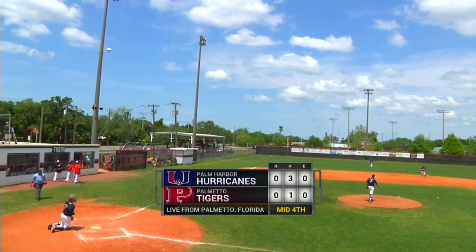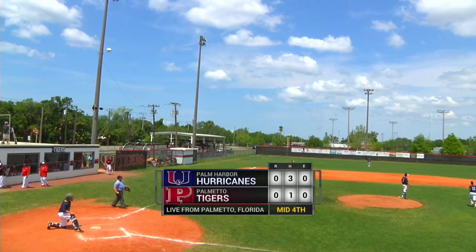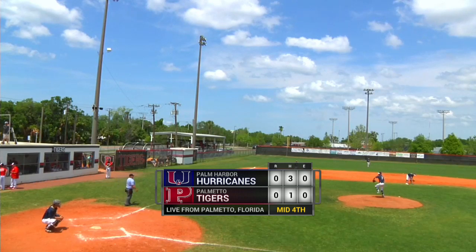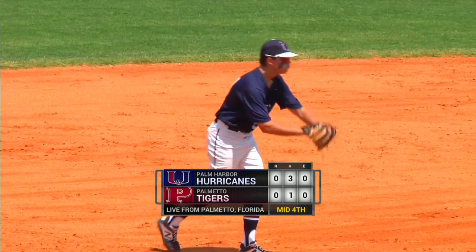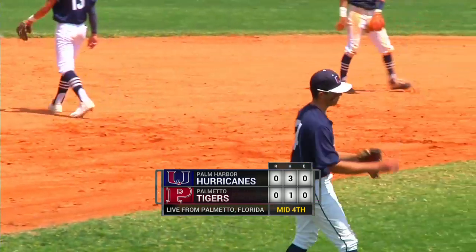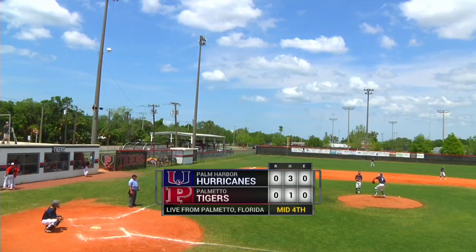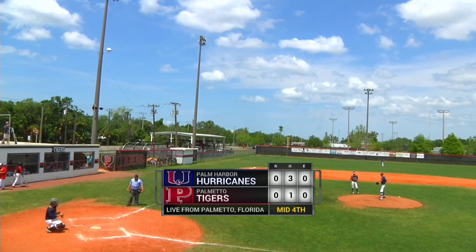So I know there's probably a lot of people today that may be making it over to the Seafood Festival, which is here at Sutton Park in Palmetto. But if you have got time and you want to take a break from all the festivities over there, come on over here and catch the half we have left for Tiger Baseball. We've got a good one. 2 really good teams facing off today. 2 really good pitchers. It's so far been a pitcher's duel. No score here in the 4th inning.